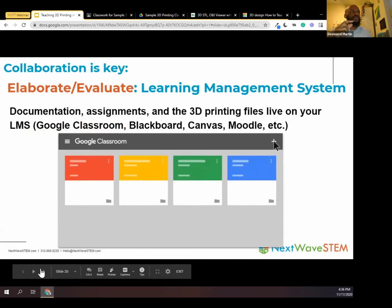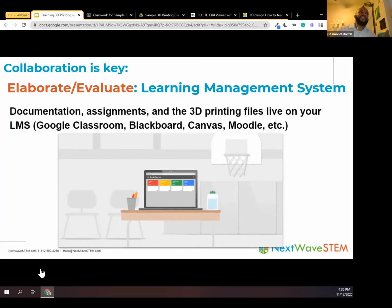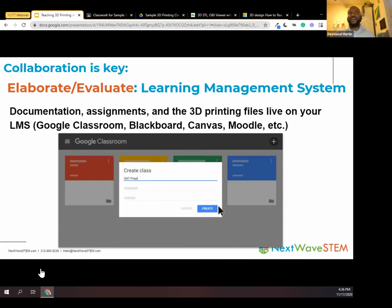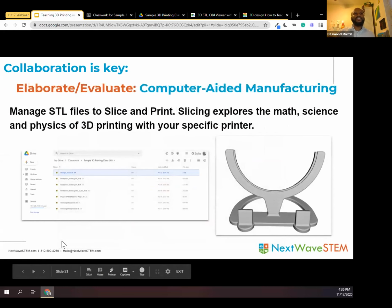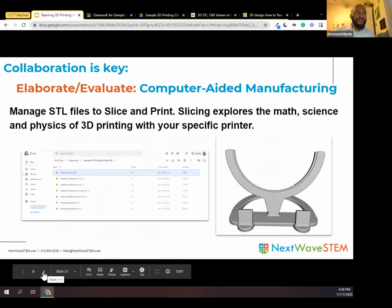This becomes really useful when we think about collaboration because our slicing files, those instructions for the machine, can also live inside of our learning management system, in this case Google Classroom or Blackboard or Canvas or any other learning management system as well. But slicing becomes super important for us because it is the actual machine-man interface between the 3D printer and the design. Just like we've loaded up our STLs and been able to view our files, we're able to load up our slices and now explore this idea of computer-aided manufacturing with a little bit more detail.